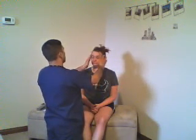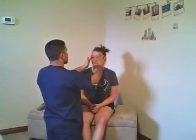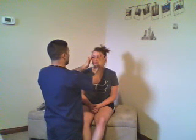And we'll move on to her face here, and we're going to take a look at the symmetry of her face, including her ears. Everything appears to be symmetrical there. There's no obvious deformities or abnormalities. If we look at the face, we're going to palpate the temporal arteries, and then I'm going to come to the back here and feel her TMJ.